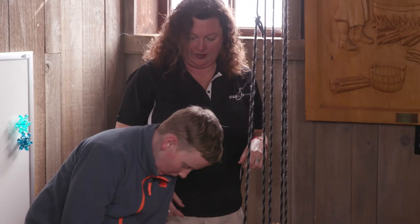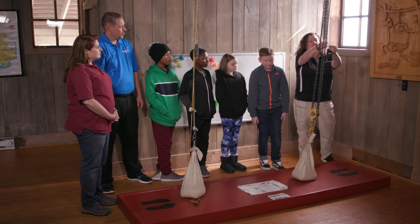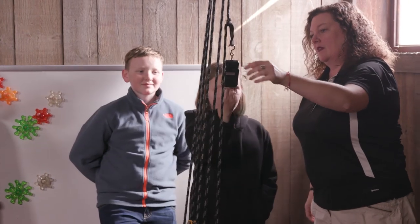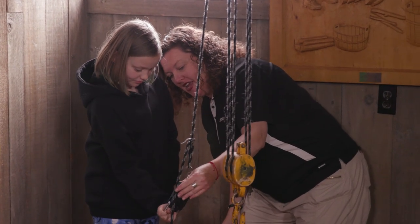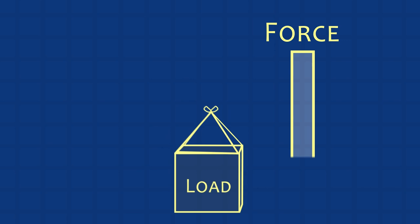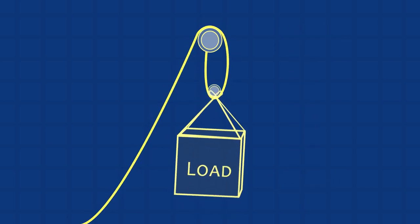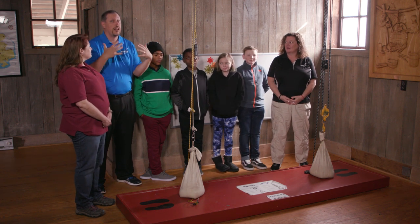Now, I'm gonna take the same scale. Claire, come on over. All right, you did it with one arm again, and that is a lot less force to lift the same 10-pound bag. What's going on? So what we've done is we've distributed that force over a longer distance, which makes it easier to lift the same amount of weight.